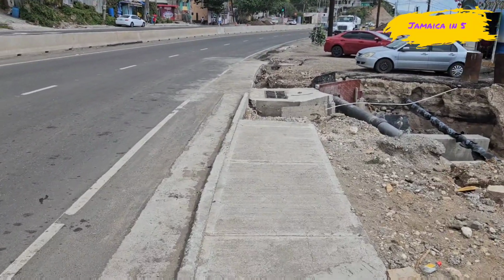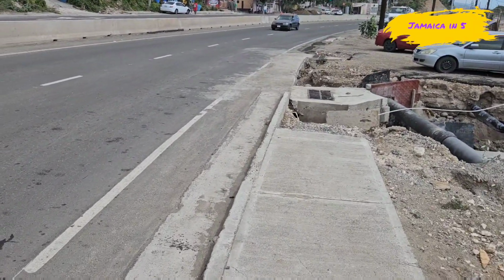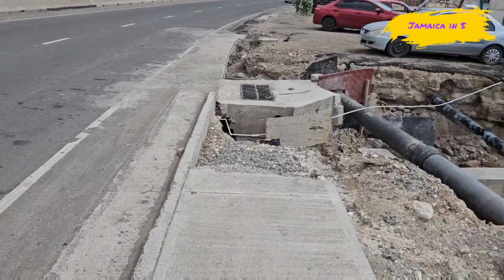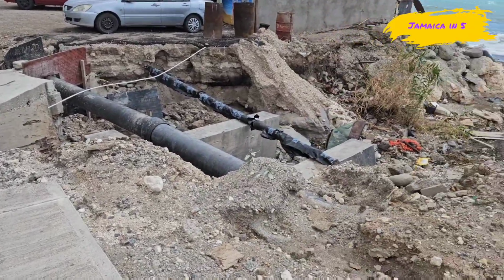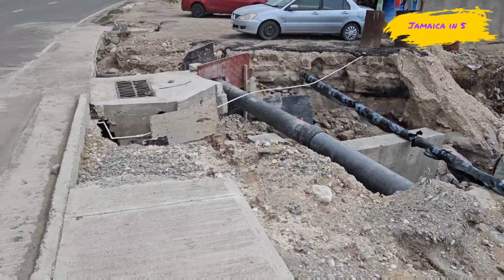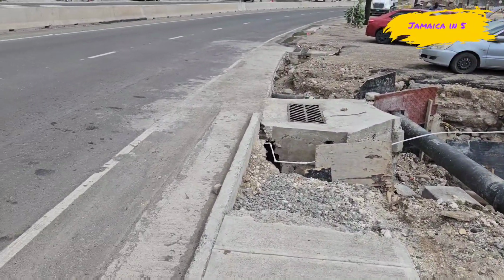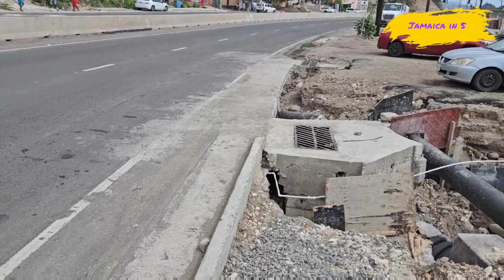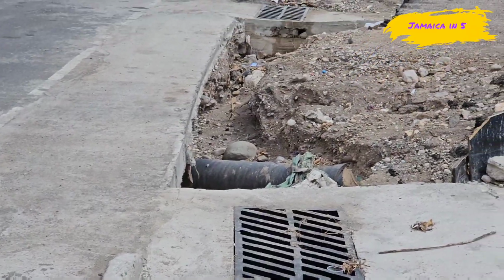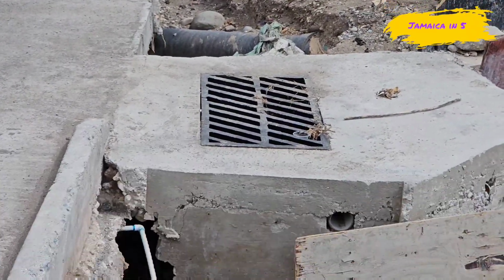So this is a southern coastal highway. On the left is the dual carriageway. This is a section from Harborview to Yalos. Now look at this. This is the sidewalk right beside the road. That is the road. This is where people have to walk. And look at how they have left the state of this road.